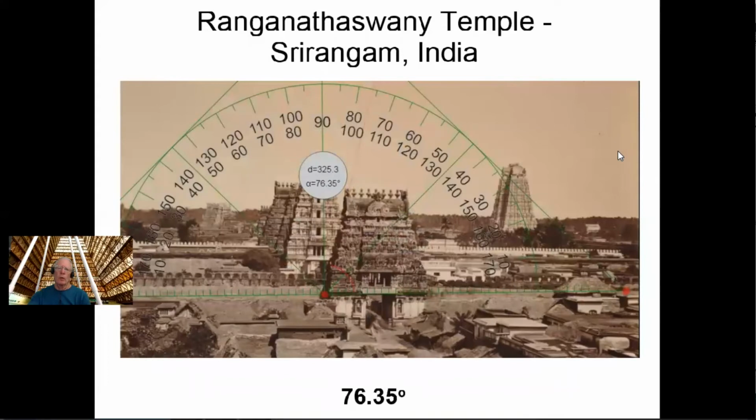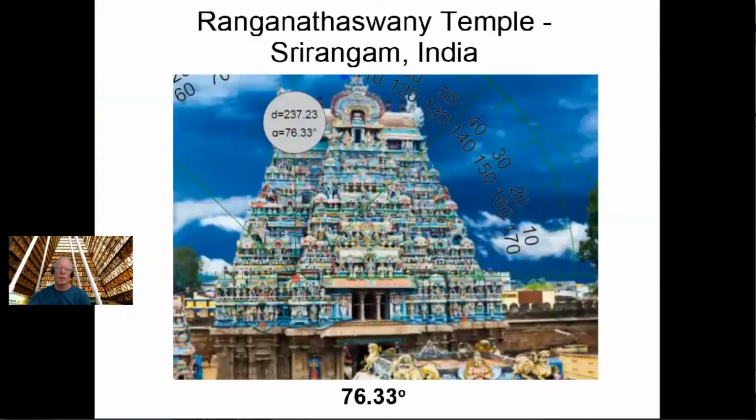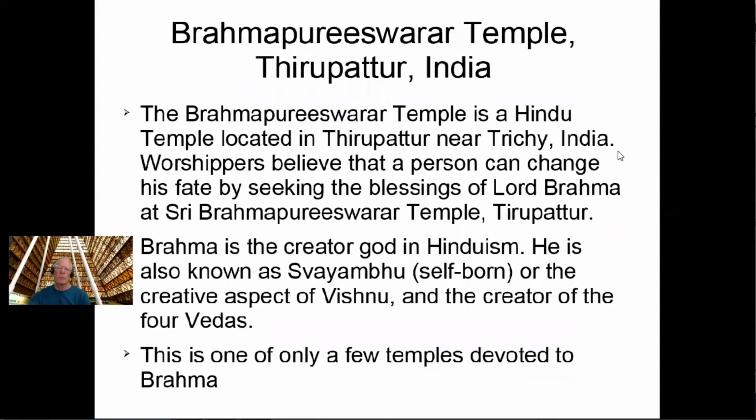Here's some older photos taken of some of the smaller temples in the complex: 76.35, 76.37, 76.33. And finally, one more of the main at 76.33. And another of one of the smaller temples, 76.35.